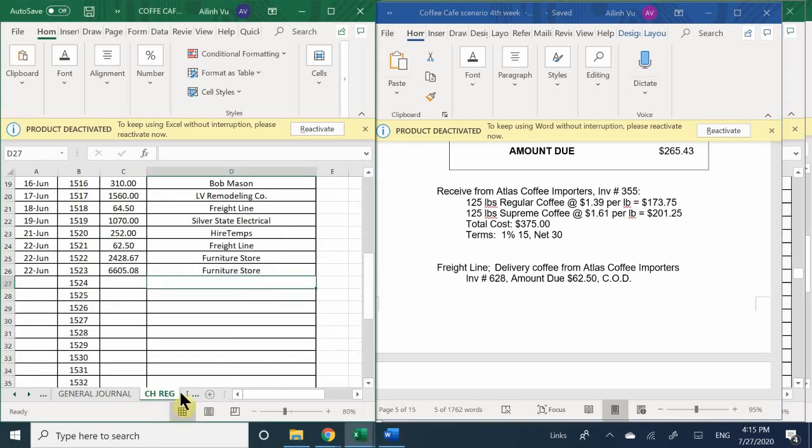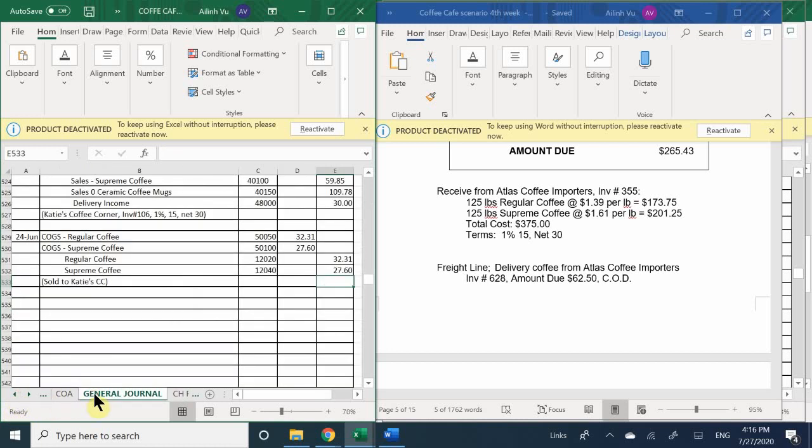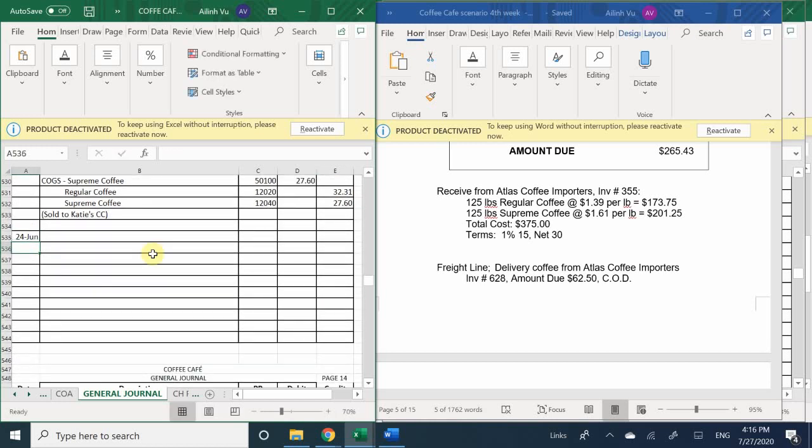Purchase orders, yes. We need to verify that we received the order. Yes. So for number 355. Okay. What was the invoice for that? Invoice number is 355. Okay, so we need to journalize it for the 24th. So what happened here? Accounts payable. Is that a debit or a credit? Oh, wait a minute. The credit. Okay, good. Credit.